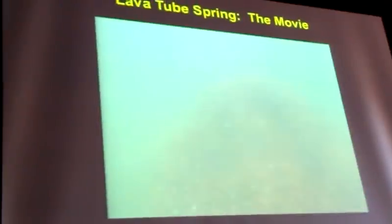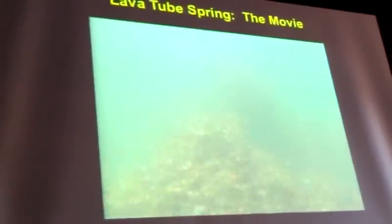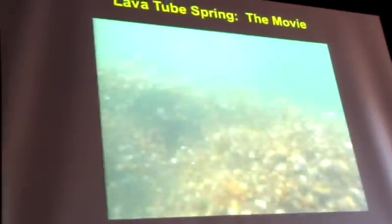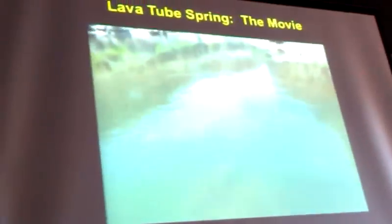The camera is stationary. Down, you can see the plumes are coming just almost to the surface.